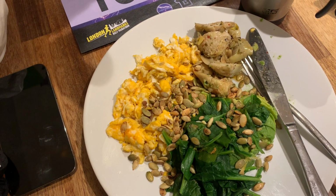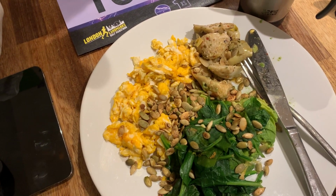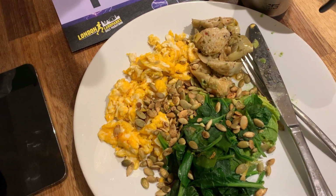spinach, some artichokes, and toasted seeds and some avocados. I go for kind of sort of good fats and stuff in the morning and protein. I don't tend to go for carbs. I find this gives me a nice even energy, particularly for a half.